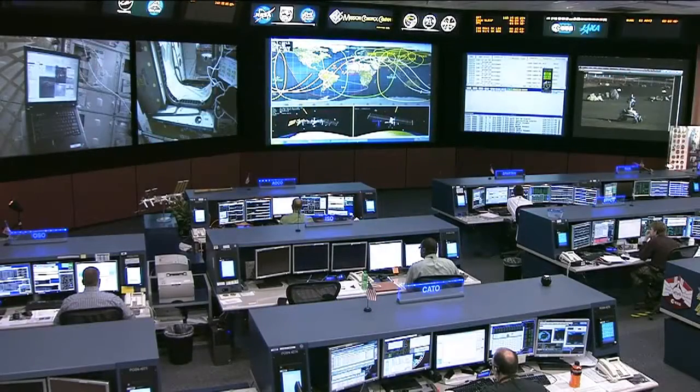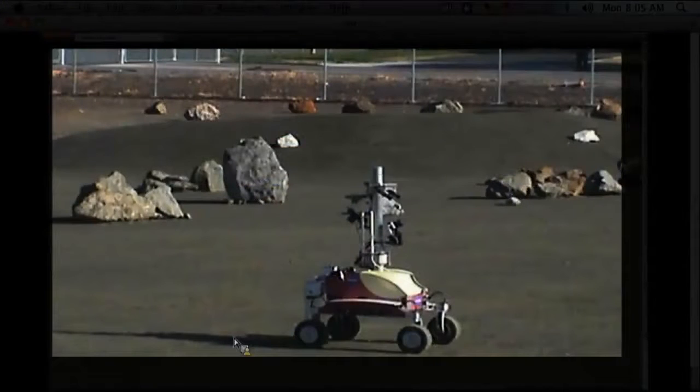The Expedition 36 crew is getting set to execute the first space-based test of a system to permit control of a rover on the ground by a crew member on board an orbiting spacecraft. In this case, today, it'll be flight engineer Chris Cassidy controlling the activity of a rover called K-10 that you see here, which is located at NASA's Ames Research Center in Moffett Field, California.